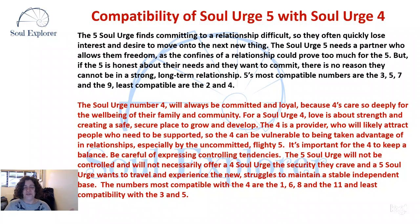The 4 wants security and stability and building relationships and building a job and building a strong base. And the 5 just wants to get out there and experience and change this and do that. If you can find me a soul urge 5 and a soul urge 4 that can actually mix their soul urges together in that way, maybe they have half the year where they have a secure home together, building their home and having some time alone, and maybe half the year traveling. Maybe that could work. But yeah, they both have totally different ways of going about what they want in life.